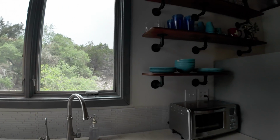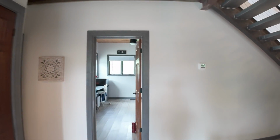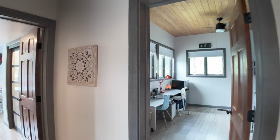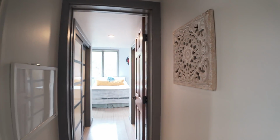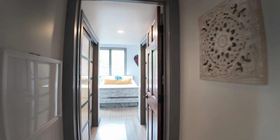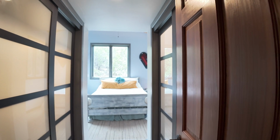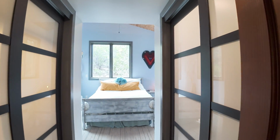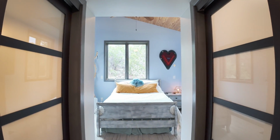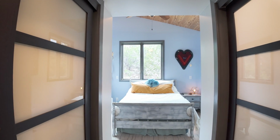All right, last but not least, let's take a look at the main bedroom, because there's still more secrets in store. All right, got a little hallway going here. Again, I really like how the cork floor goes throughout. It's so quiet, it's so nice on your feet. You can tell here on the side, we've got a couple of closets. They're not giant closets, guys.